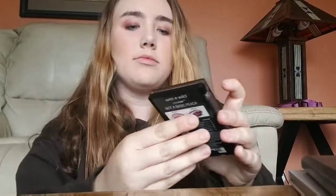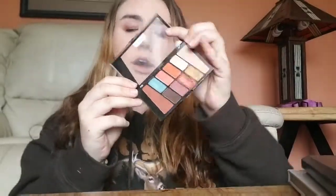This is a Yes Please palette from ColourPop. Ooh dang. I wish I had a mirror. My Modern Renaissance from Anastasia Beverly Hills. What? This is the Wet n Wild Not a Basic Peach. I really like this shade.